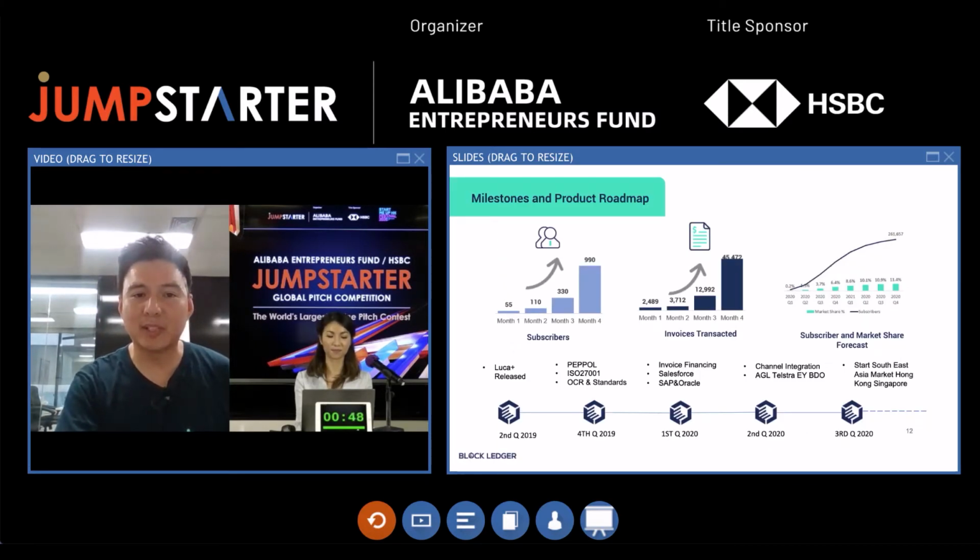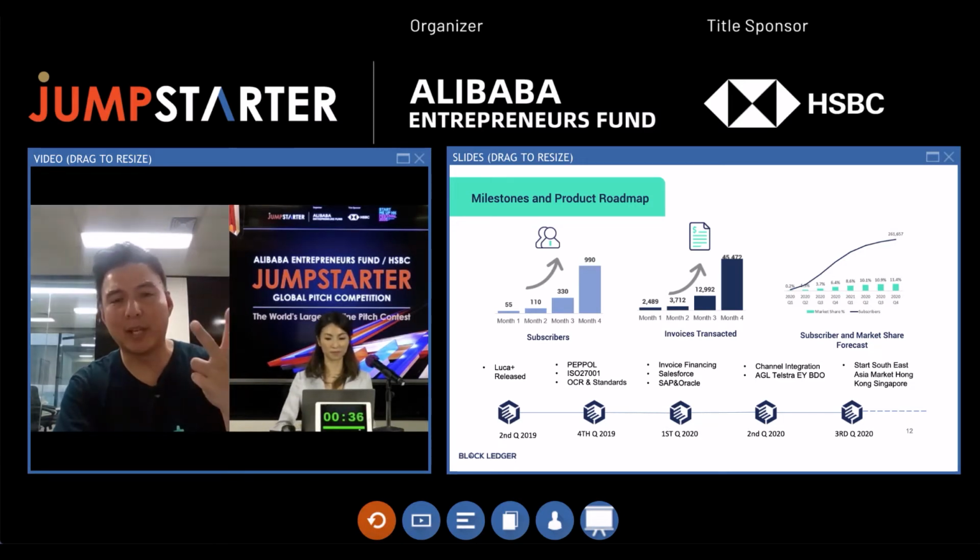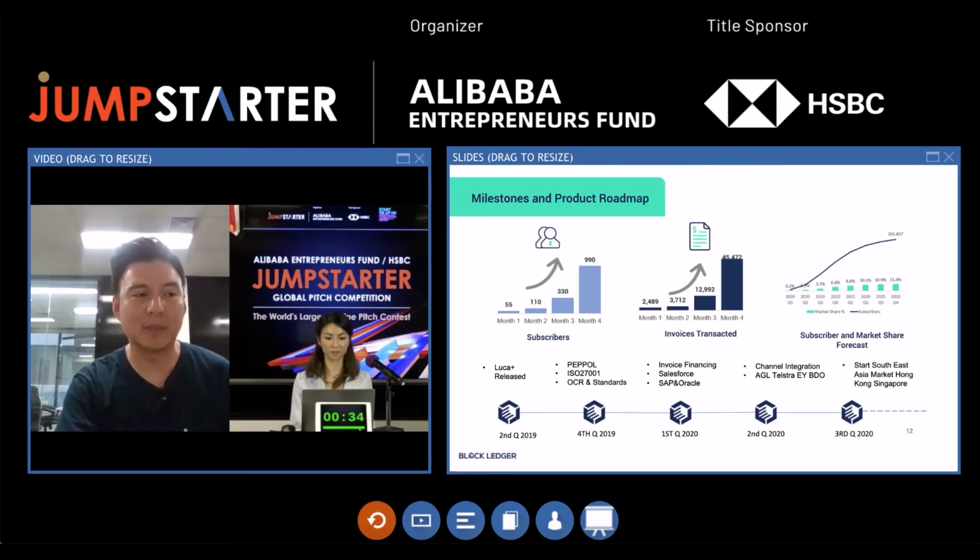What you can see is our traction so far: we have over 900 customers and over 45,000 transactions, and we're doing quite well. In Hong Kong, we are coming in 2020, third quarter. We currently have MYOB and QuickBooks already partnered with us, and we will be working with Oracle on NetSuite very soon.